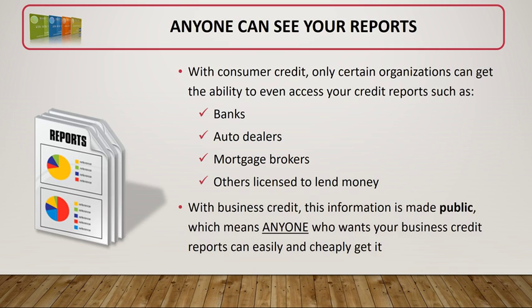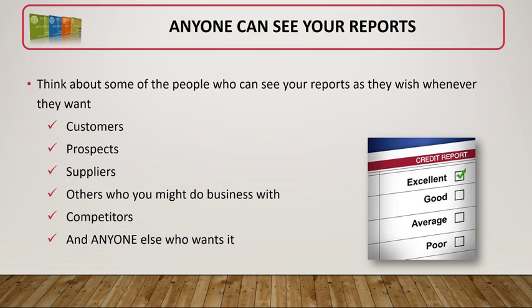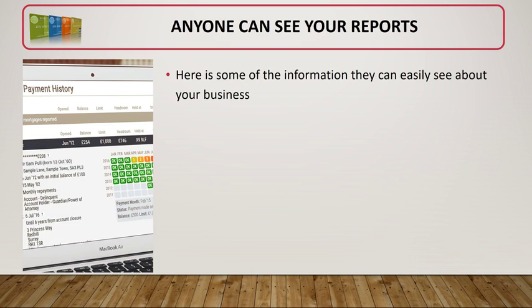With business credit, the information is made public, which means anyone who wants your business credit reports can easily and cheaply get it. Think about some of the people who can see your reports as they wish whenever they want. Customers, prospects, suppliers, others who you might do business with, competitors, and anyone else who wants it. Here is some of the information they can easily see about your business.